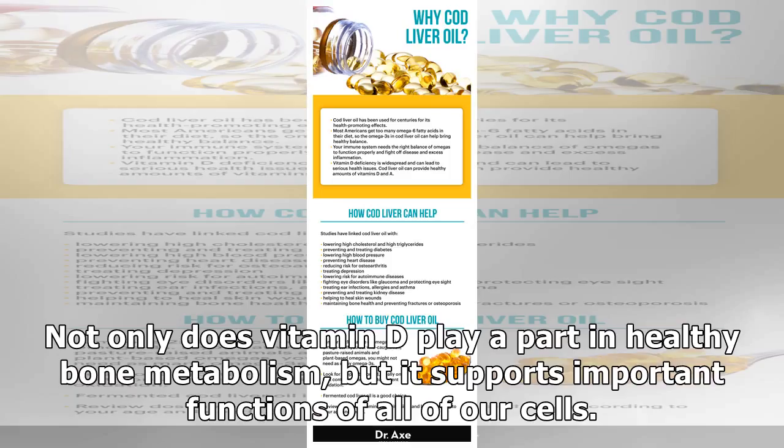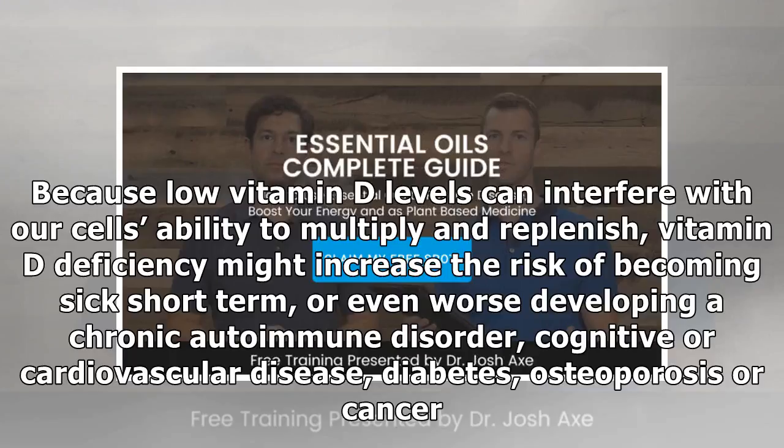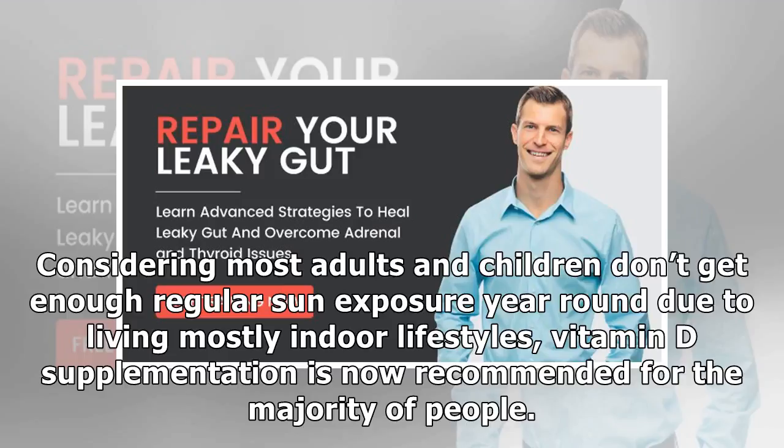Not only does vitamin D play a part in healthy bone metabolism, but it supports important functions of all of our cells. Because low vitamin D levels can interfere with our cells' ability to multiply and replenish, vitamin D deficiency might increase the risk of becoming sick short-term, or even worse, developing a chronic autoimmune disorder, cognitive or cardiovascular disease, diabetes, osteoporosis or cancer. Considering most adults and children don't get enough regular sun exposure year-round due to living mostly indoor lifestyles, vitamin D supplementation is now recommended for the majority of people.